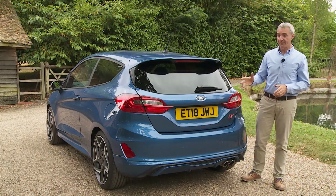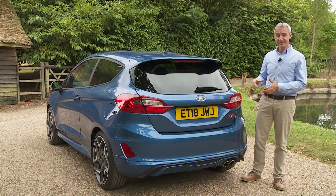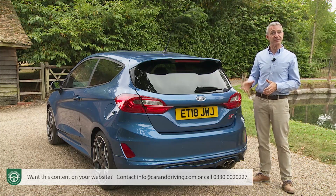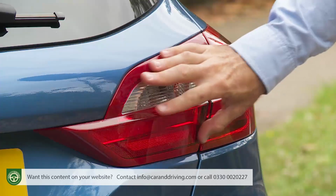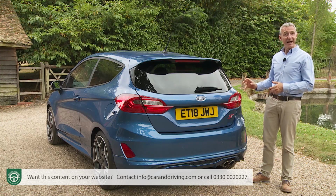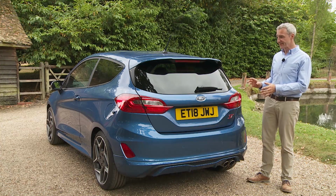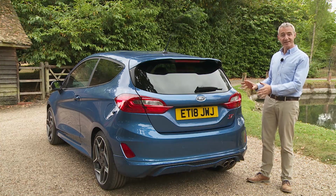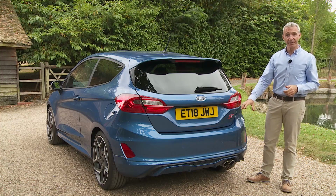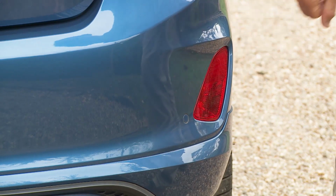Now, it's here at the back that the styling changes made over the second generation model are most pronounced. The most obvious change being the switch from the previous version's vertical tail lamps to these horizontally shaped clusters, which feature a more distinctive C-shaped LED night signature light pattern. Now, the idea is to emphasize this Mark III ST model's wider stance and broader shoulders, hence also the way that this restyled bumper has been scalloped to include these reflective lenses at its far corners.